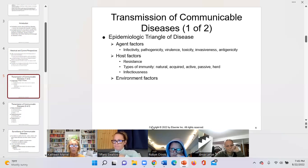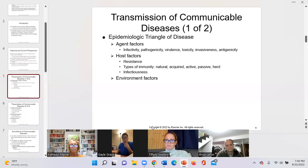What's the significance of the interactions? The agent interacts with the host. So the agent infects the host. Correct. You have to have an agent to infect the host, correct? And then what factors might the host have that will determine how sick they get or not, or whether their illness is mild, moderate, severe? What kinds of things affect the host?